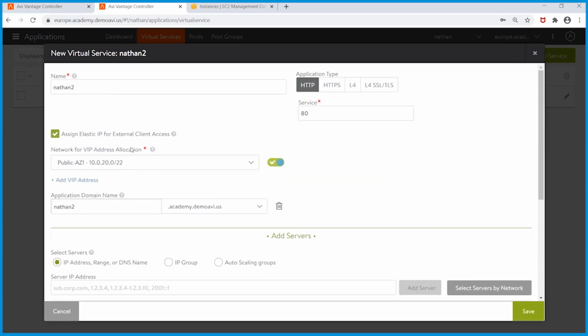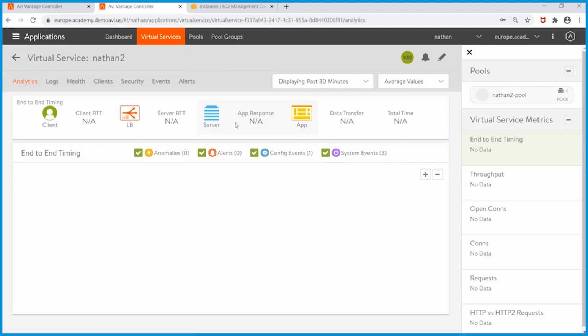So I created a new virtual service. I said, pick up an IP address in public AZ1, and my servers are named 1 through 4. Hit save. And now that I've saved this, Avi is going to take this configuration and place it onto a service engine. So it's going to decide for me, of all of my load balancers in my environment, which one do I want to deploy this onto?